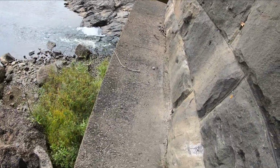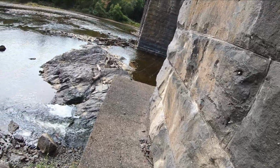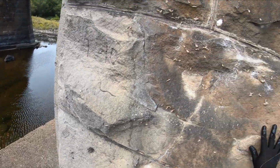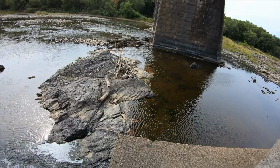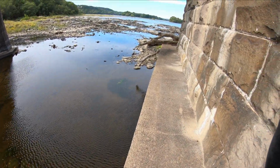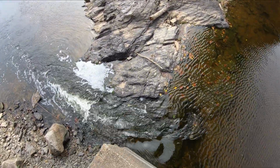And then they came here and it looks like they reinforced the base of the old brickwork. I don't know if you call these bricks, but these old brick spans. They reinforced that with modern day concrete in 1972.